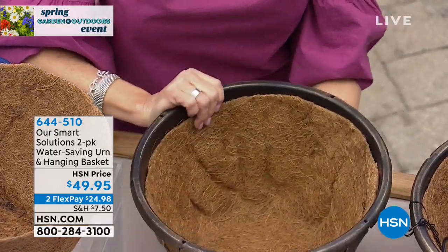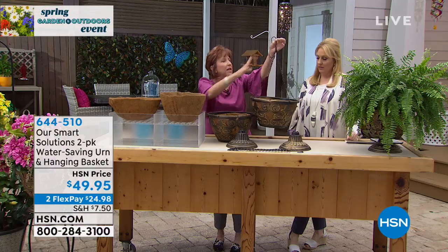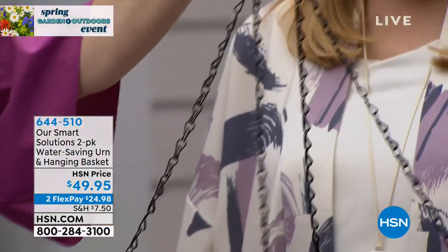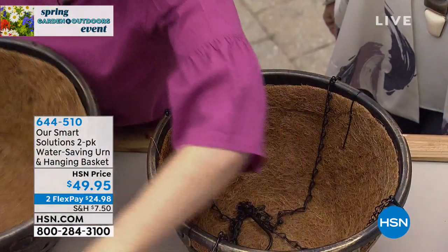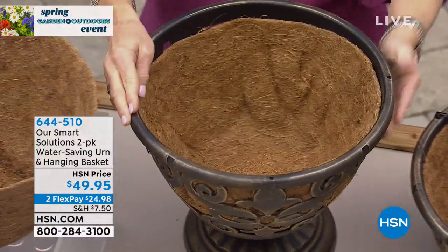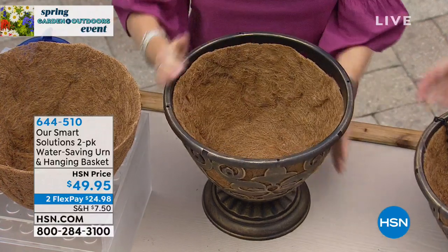water in there. Then if you decide you want to use it as a hanging basket, you've got that powder-coated chain. And you can hang that right up, and it can go from a hanging basket very easily to that urn. So you get one cup like this that can be a hanging basket or an urn.